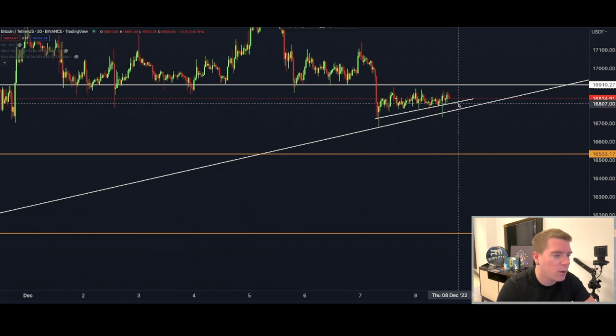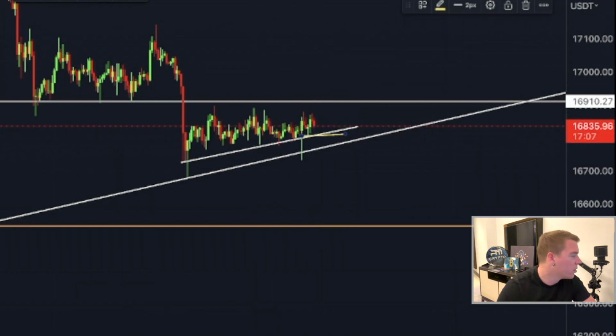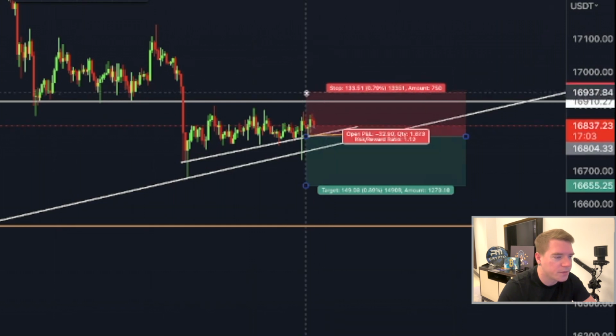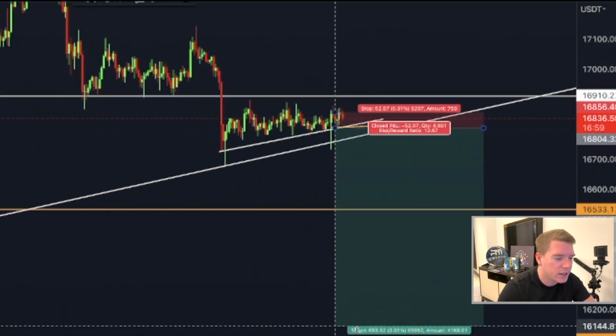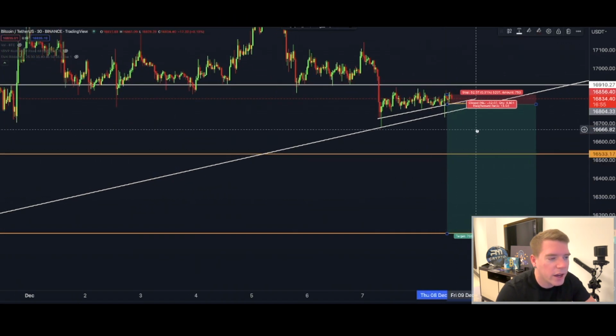So, and if I would be not in a short, then at 16,800 there would be my next short entry. So if we look here with the short position tool, we pull this then potentially all the way down here. So then you see we have here a 13-to-1 risk to reward ratio, more or less. So that is definitely a good trade to take.